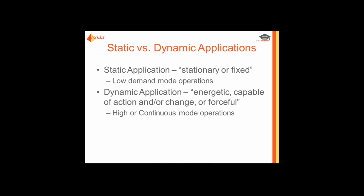So to understand this, we're going to first look at what it means for static and what it means for dynamic applications. A static application is defined as stationary or fixed. So it would be a low demand mode of operation, such as being in a safety system or something that only moves once or a few times per year. Dynamic applications are defined as energetic or capable of action or change or forceful. What this means for functional safety and for valves and actuators is a high or a continuous mode of operation.